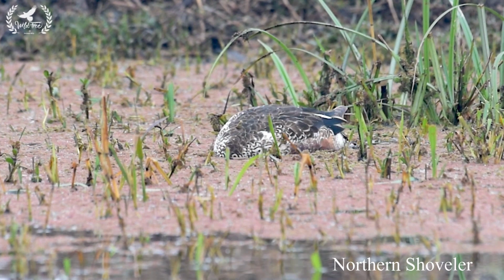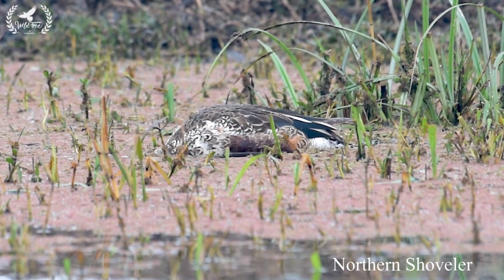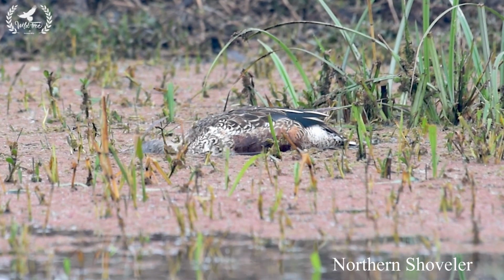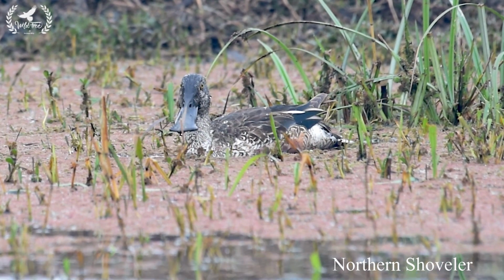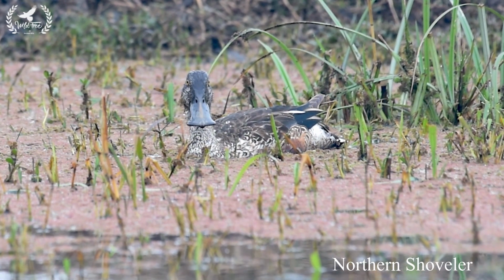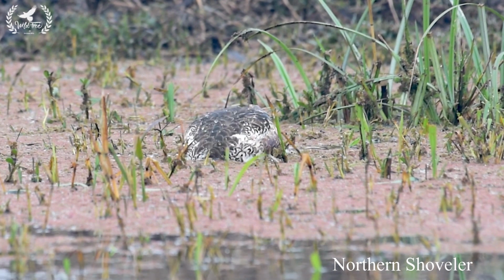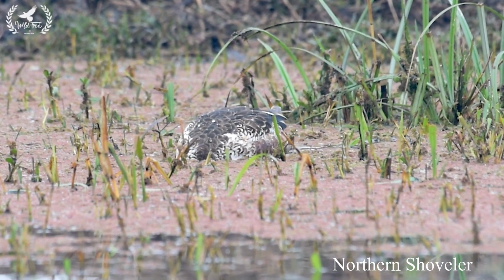The aptly named northern shoveler has a shovel-shaped bill that quickly sets it apart from other dabbling ducks. They forage in shallow wetlands, coastal marshes, rice fields, and lakes, with their heads down in the water, busily sweeping their bills, filtering out aquatic invertebrates and plant seeds.